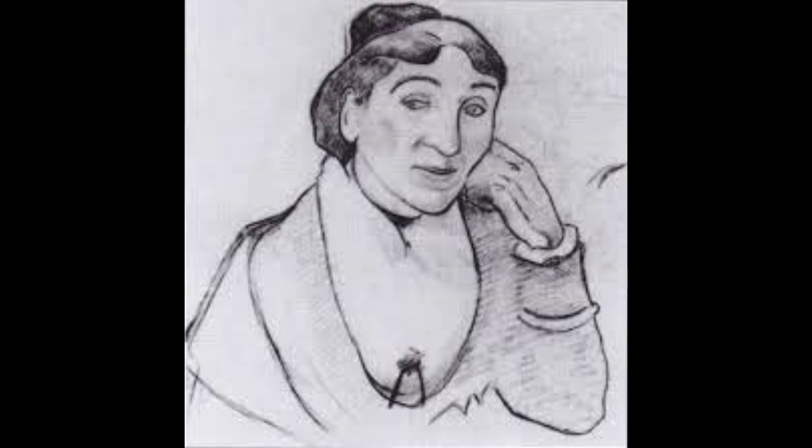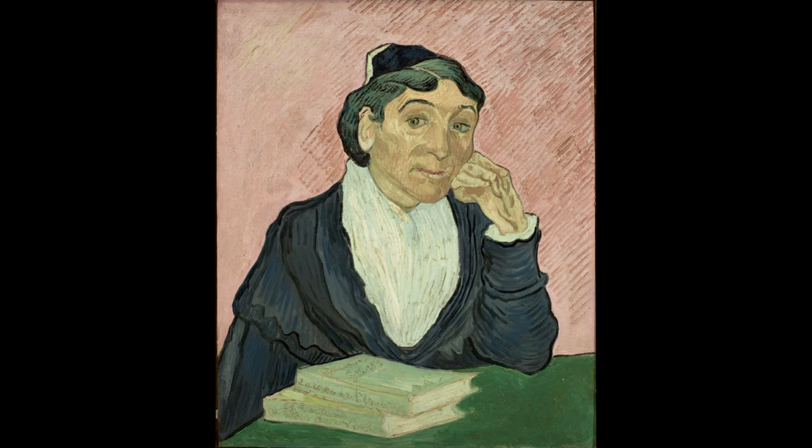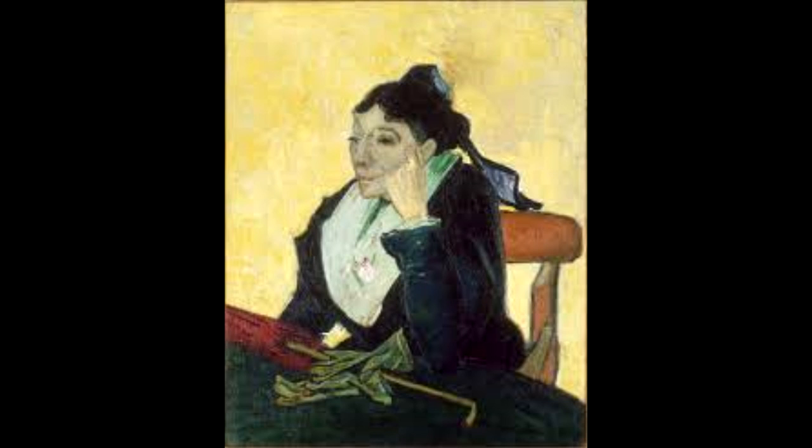Van Gogh would make 6 total portraits for Junot, but he made sure that he altered them to provide a different feel to the painting. He would also then gift them to other friends. One was intended for Gauguin, one for his brother Theo, one for himself, and one for Madame Junot.